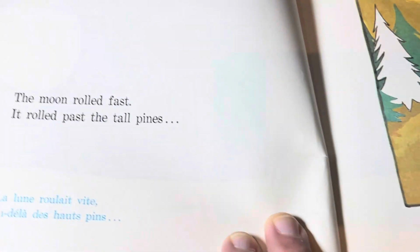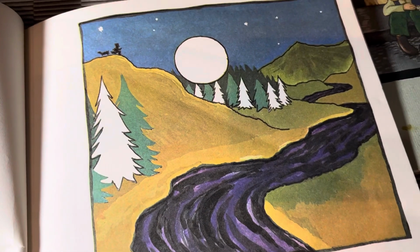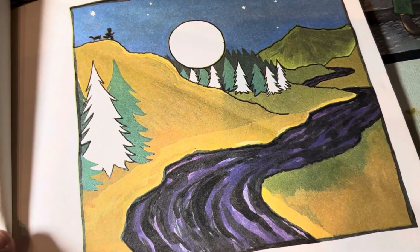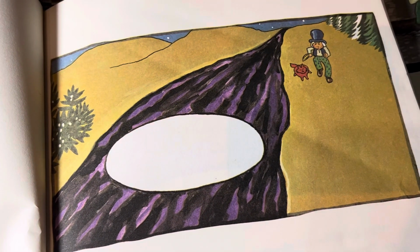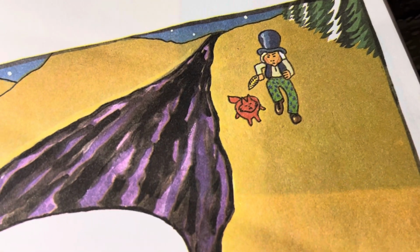Uh-oh. The moon rolled fast. It rolled past the tall pines. Holy mackerel. Look at that. And on to the Purple River. Look at Teaser and the Firecat.